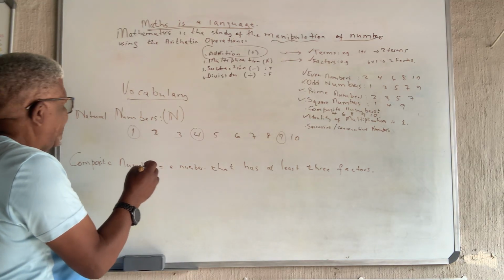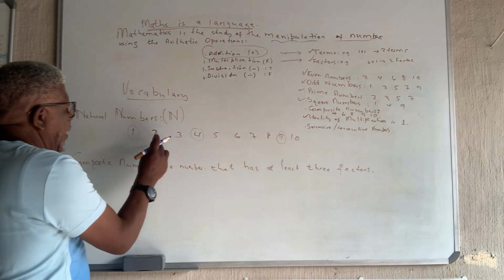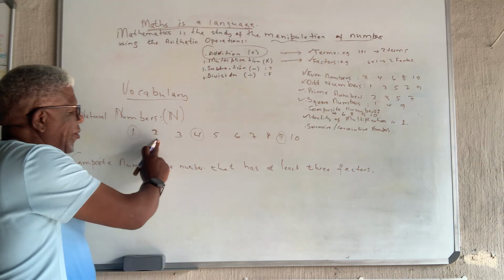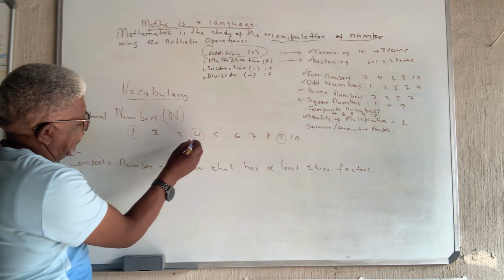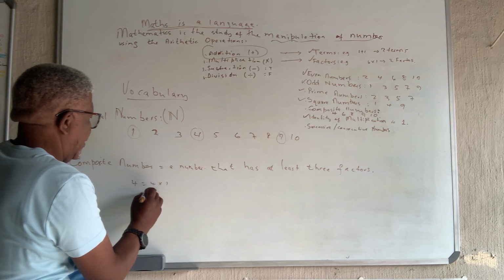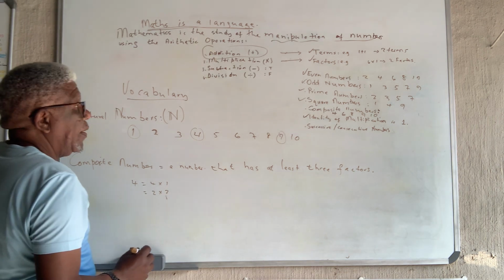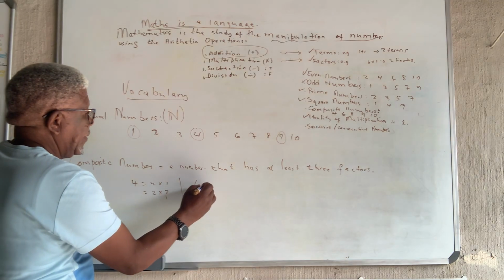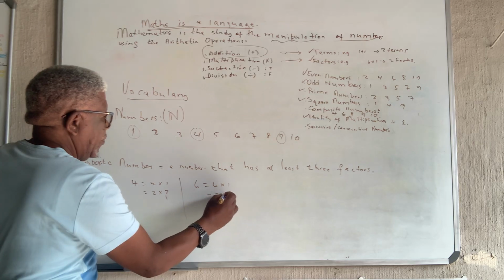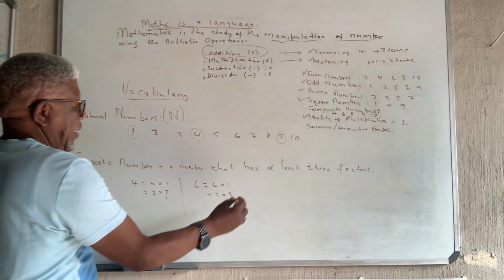So we go 1, 2, 3, 4. 1 has got only 1 factor, sorry. 2 has got only 2 factors, and 3 has got 2 factors. But 4 has got 3 factors. And then 6 has got, like we saw before, 2 times 3. It's got 1, 2, 3, 4. It's got 4 factors.